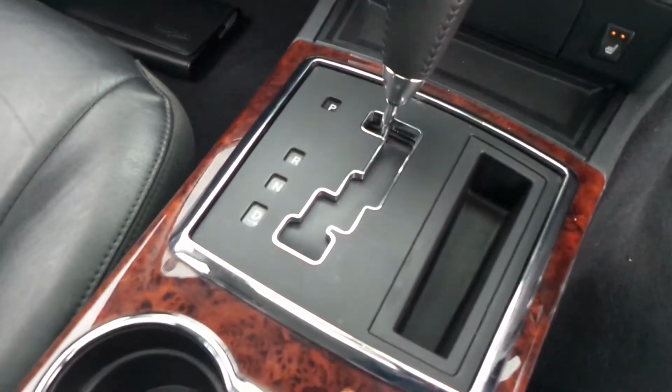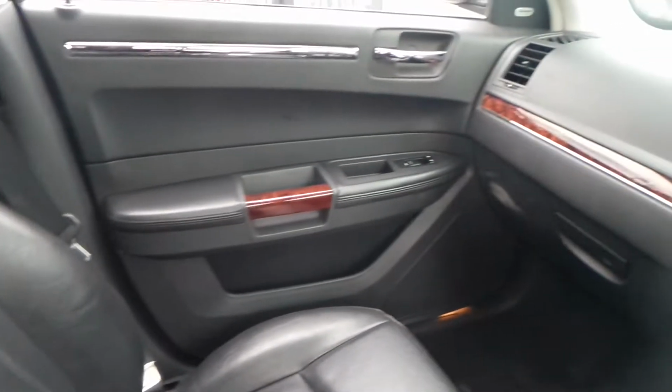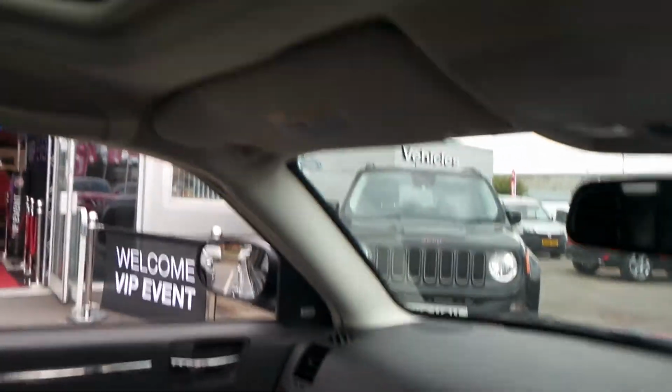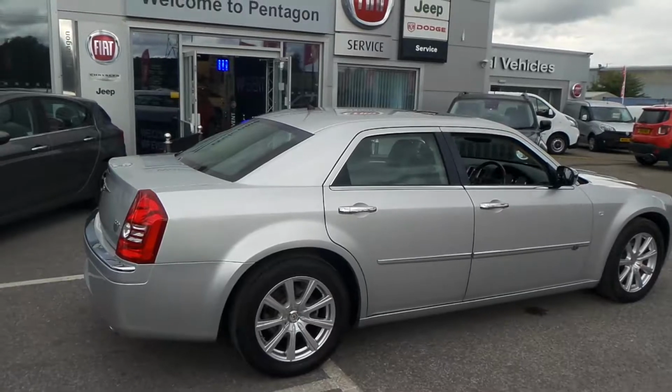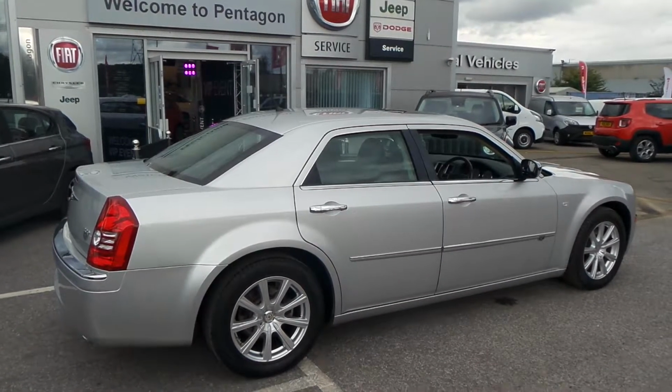There's your automatic gearbox, a couple of drinks holders, that's an armrest, and it is an absolutely wonderfully finished car inside. This car has got a sunroof. It is a tilt and slide sunroof. So there you have it. That is our 300C Chrysler 3-litre V6 automatic.